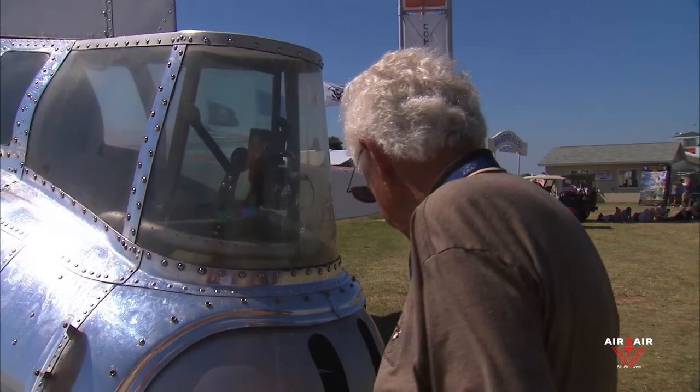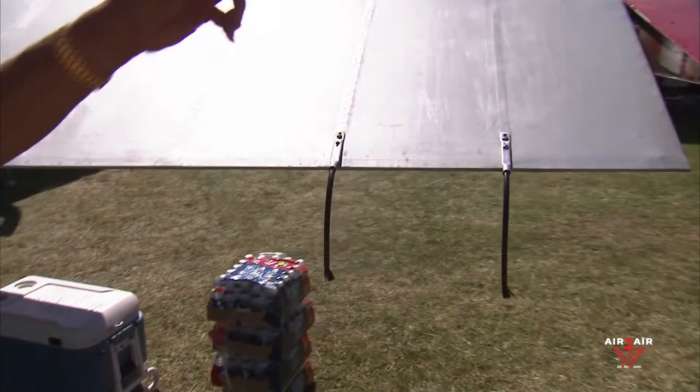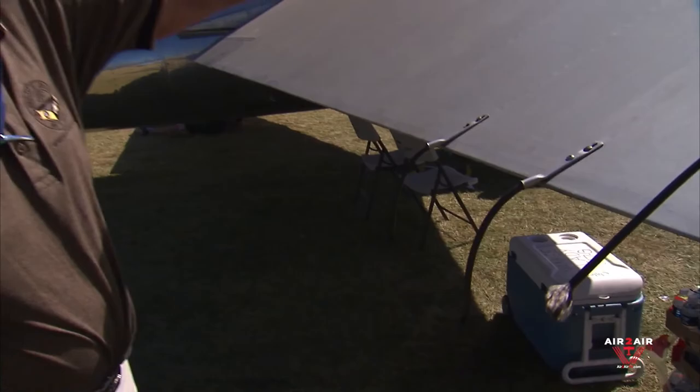And these are your 50 caliber machine guns. That's fabric. This is fabric. Those are static dischargers that we have here. Of course, we've got lights out here. Those are formation lights. You had two others, you got lights that were on the side that were formation lights. I can't imagine flying formation at night in this thing, but they did.